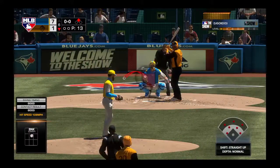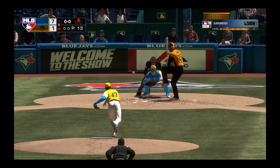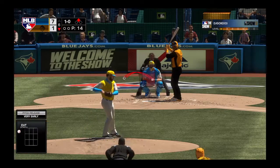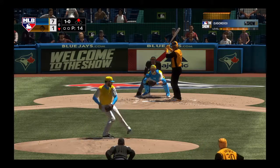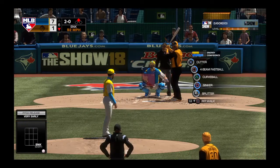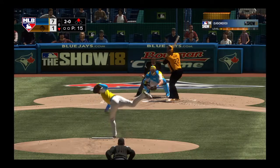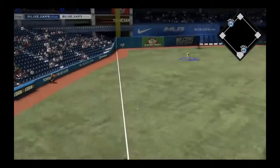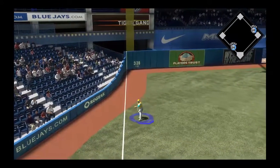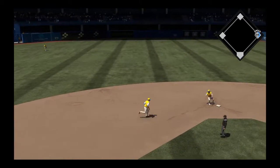Digging in once again, Miguel Sano. In his last at bat, he popped out in foul ground. A ball and no strikes. The 1-0. Misses, ball 2. Boy, this is one of those tricky spots for a pitcher, right? You have an open base, but you have a guy on deck that could do a lot of damage. Not a good spot to be in if you're a pitcher right now. And that's a fair ball as this one gets by him at third. And the run is in to score from second.